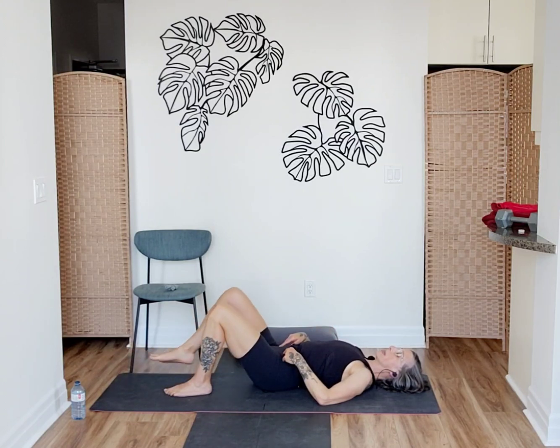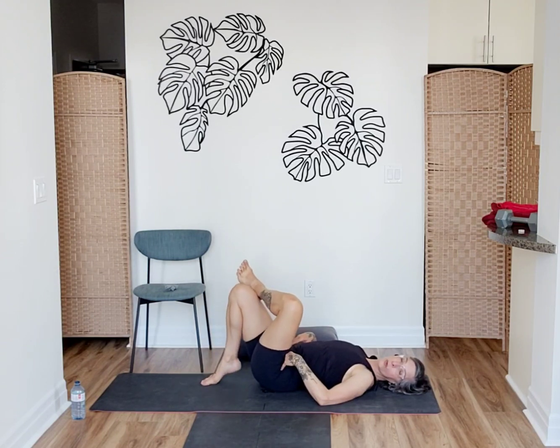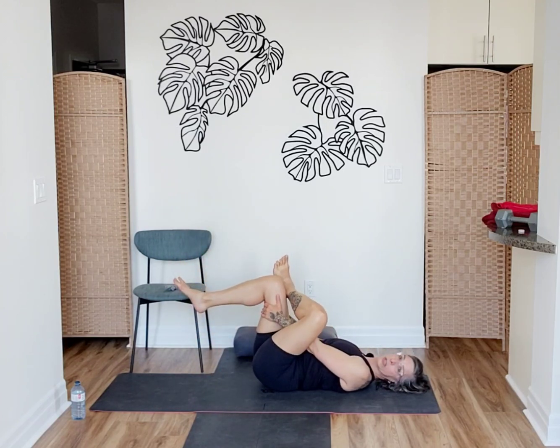And do the same thing now on the other side. So both feet are bent. Left ankle goes on front of right knee. Keep that left ankle flexed for me, team. And either bring your right heel in towards your right sit bone, or you're coming into that figure 4 position.